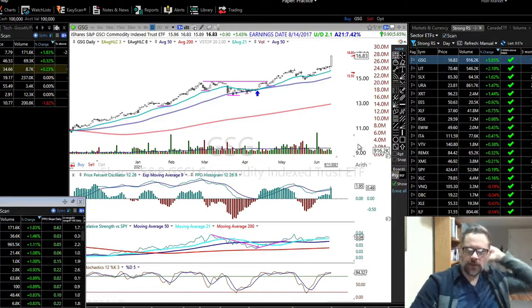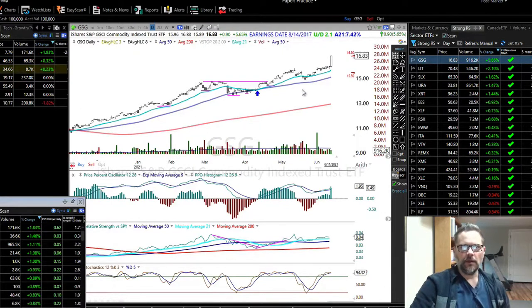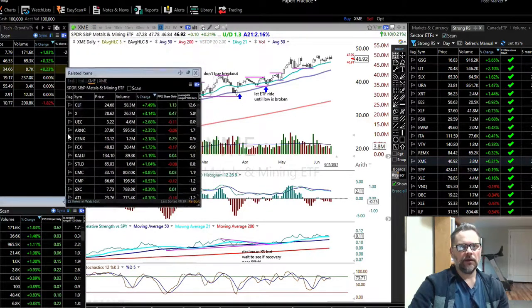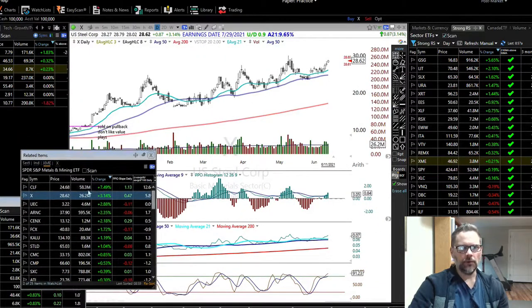Other things like commodities have done really well. You can see the relative strength here in a nice uptrend. There was a huge 5.5% gain on Friday, it seems like. Metals and mining and stuff like that. When you're in these ETFs, a nice feature of TC2000 is you can click on a component watch list and you can see individual stocks that you might want to get, which are U.S. Steel and various other things, depending on which ETF you're looking at.